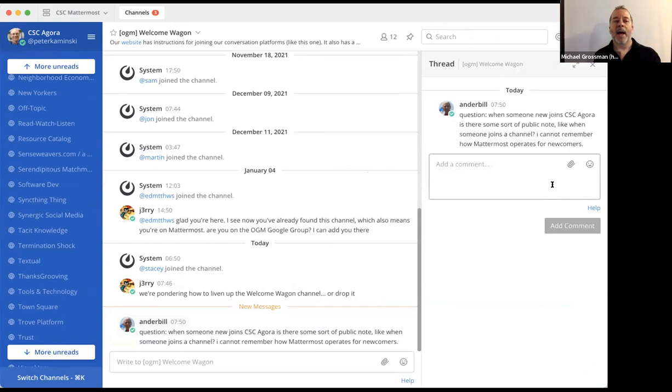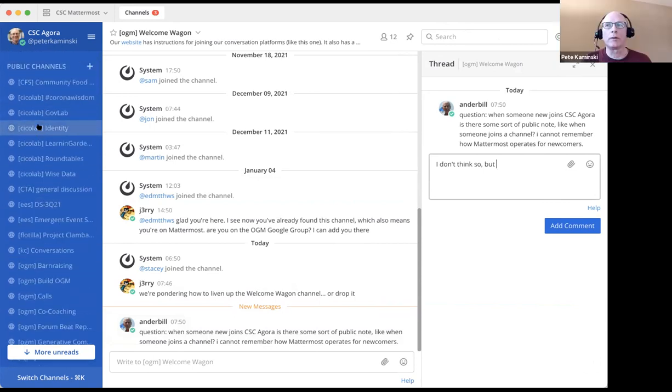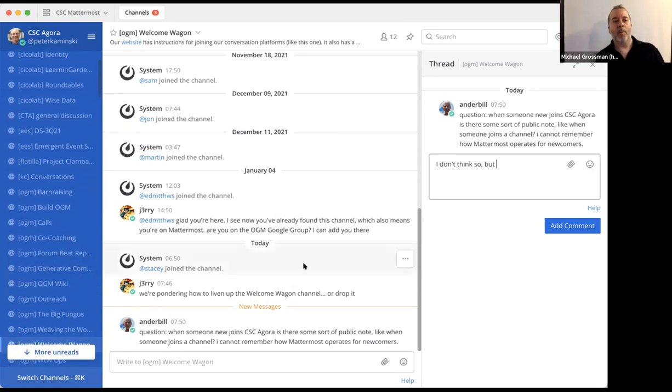But the thing I was going to ask from a technical standpoint is whether there's any way to nest in the sidebar. In other words, to have an OGM header, a CTA header. The way that we're doing that is just in the name. I know we're doing it that way now, but I was just wondering if we could. I don't think so.